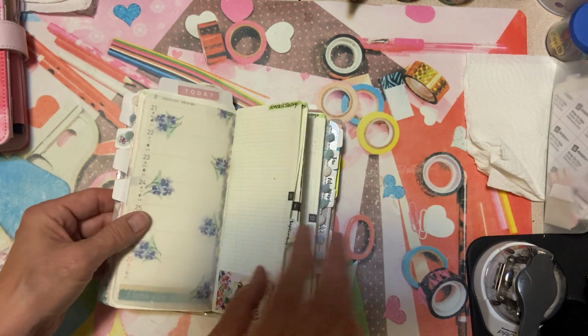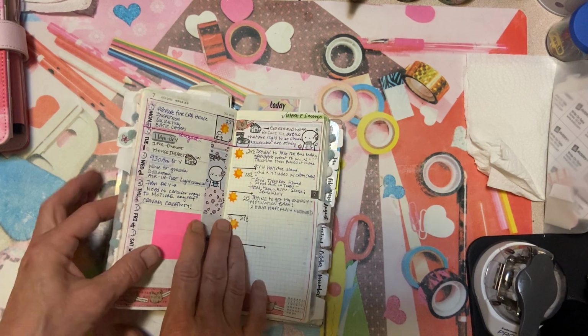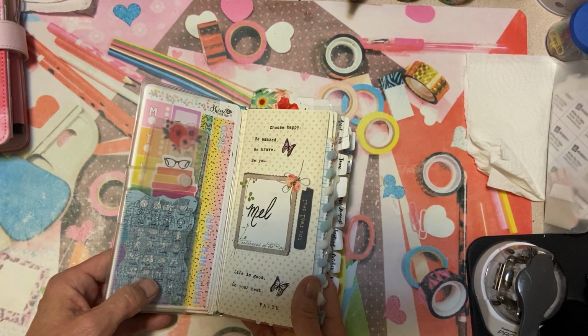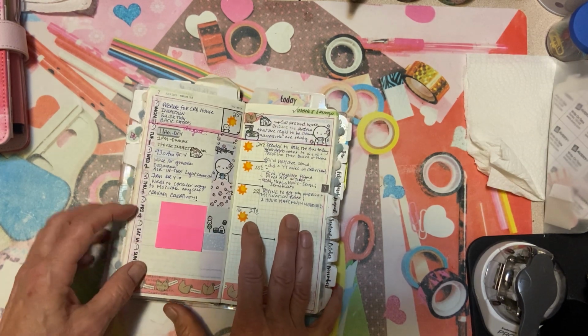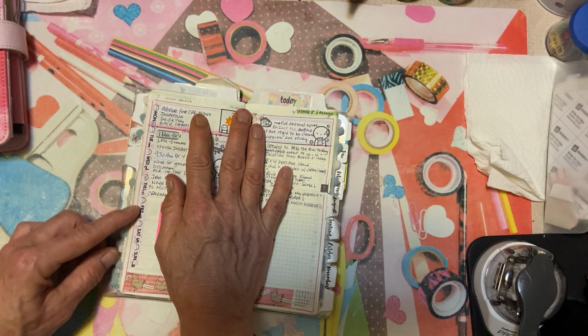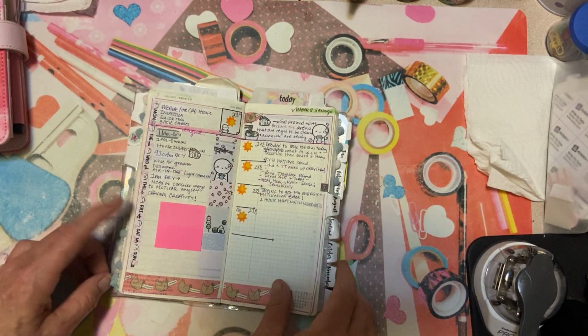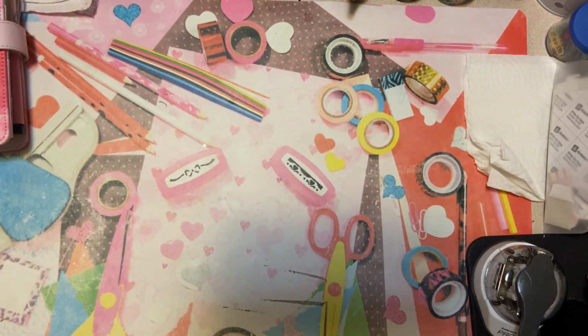This was the April start, I believe. Hobonichi Weeks, April start, which I can't tell, but I think it was. So I got all the way to Friday the 4th of August in here. So I'm not too far behind in those two main books, which was my main system.